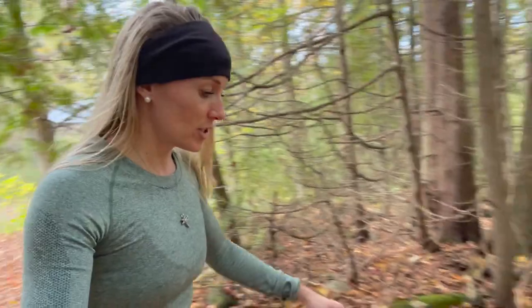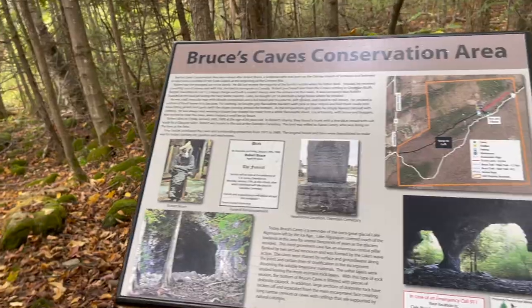Alright, so we have arrived at the Bruce Caves. We just decided to do off-roading until we made it to the closest parking lot. So our walk is 0.4 kilometers to get to the caves, which is perfect because it's been a long day and we have to drive 3.5 hours home after this. So we're okay with it.